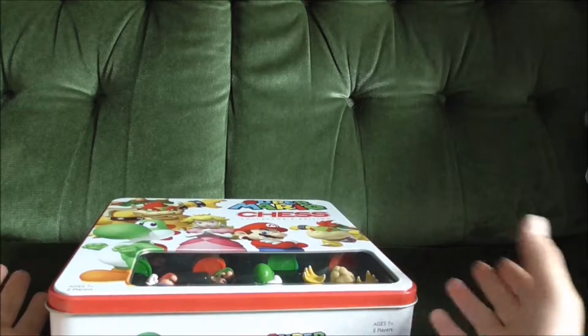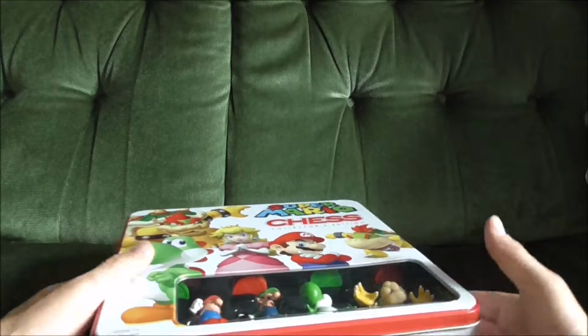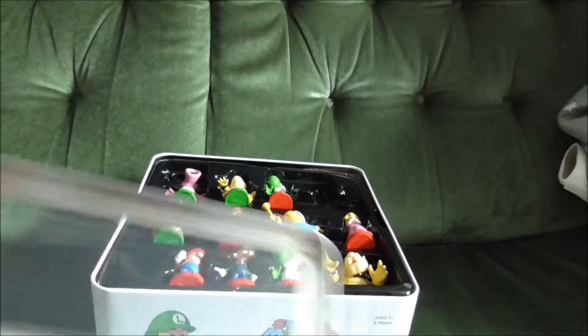So I first point out that this tin, I don't know if it's just mine that's faulty, the lid comes off really easily, it doesn't stay on at all, so that's why I've been holding it like this a lot, because it doesn't stay there. There you go. That's one way to open it.